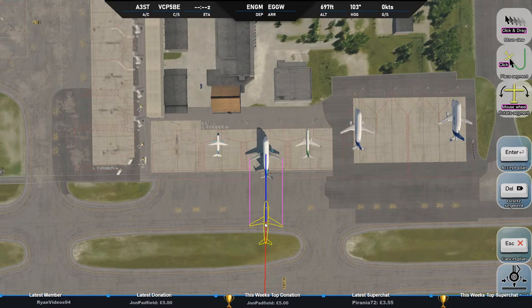Thanks. No problem. That's actually quite a normal pushback there, so they can push you straight back and then you just turn. That actually happens in a lot of UK airports.